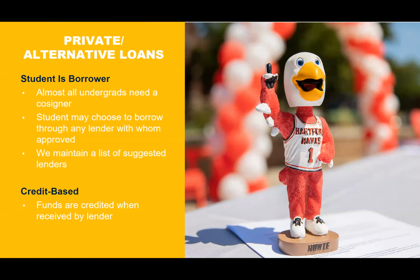Another option that some families will utilize to cover that amount now due is what we call a private or an alternative loan. Generally, a private or an alternative loan is a loan for a student to help cover their educational expenses. Differently than the subsidized, unsubsidized, and the Plus loan that I've gone over before, these particular loan programs are not at all associated with the U.S. Department of Education. So these are private lenders, so private banks.